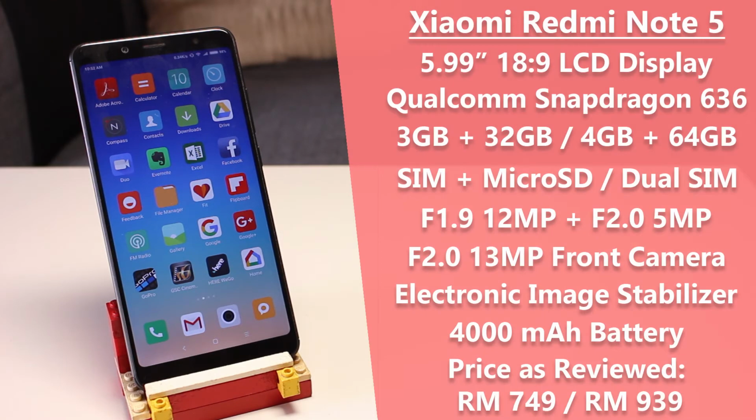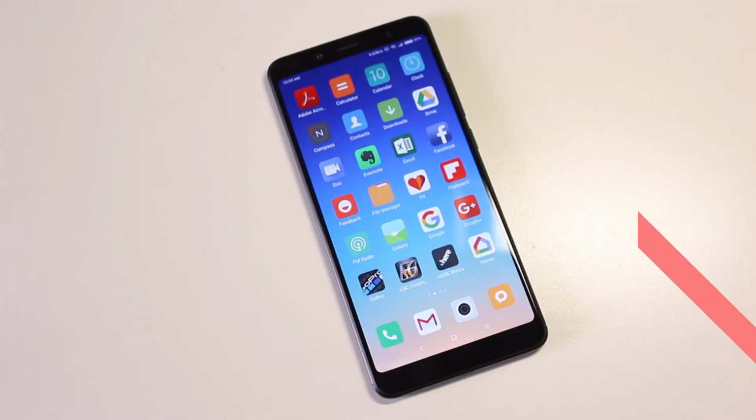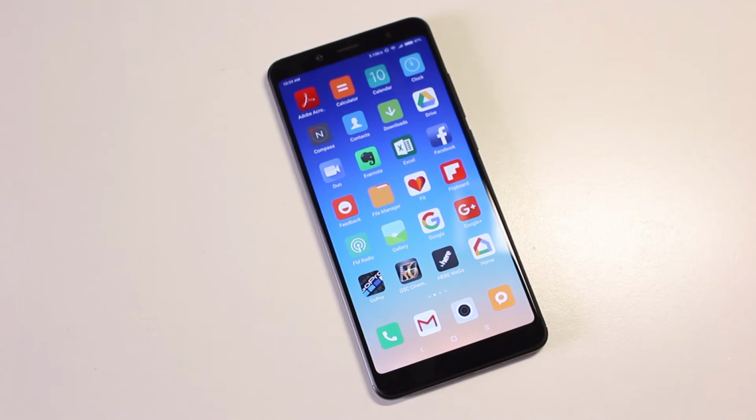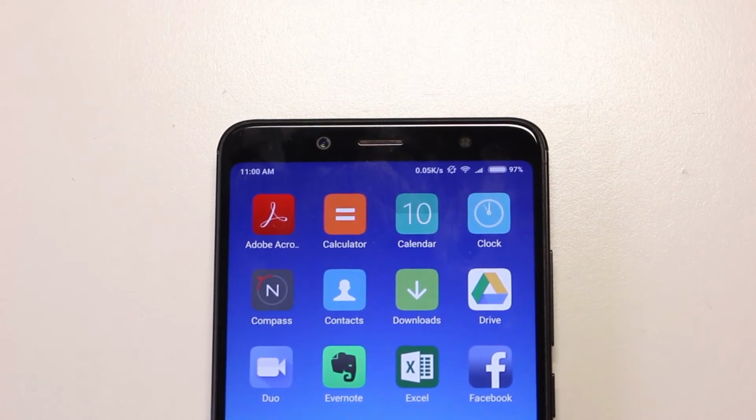You can pause the video here as the specifications are shown in the video. At the front, you will find the 5.99-inch 18:9 1080p LCD display, and at the top of the display, you will find the front-facing camera and the selfie flash.